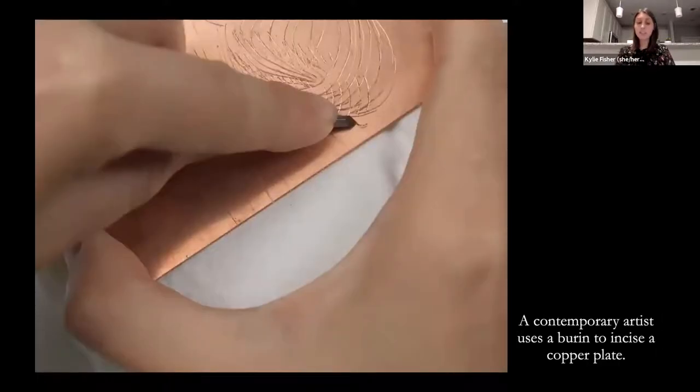Shortly after the first woodcuts were produced in Northern Europe, intaglio printmaking emerged in Germany during the 1430s, and by the second half of the 15th century, Italian printmakers had adopted this method for creating prints. The word intaglio derives from the Italian verb intagliare, which means to cut.